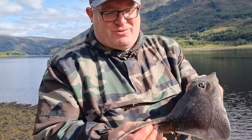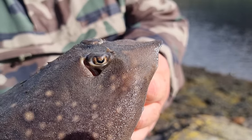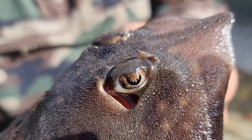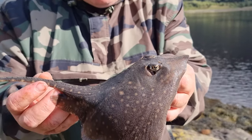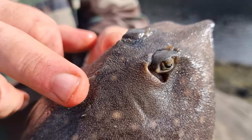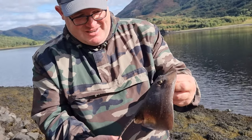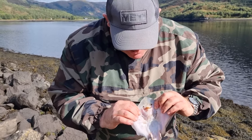Get a right good close up, look at that. The eyes, I think, are the coolest looking eyes in the world of all things fishy. They're almost alien-like. How I would imagine an alien's eye to look like. The thorns just above the eyes as well. But the thorns run near enough all the way down its spine, down through its tail. Aye. Perfection. Now look at the wee mouth on it.